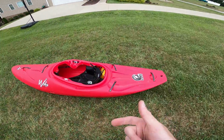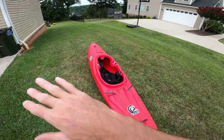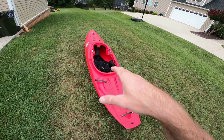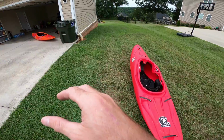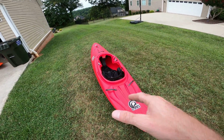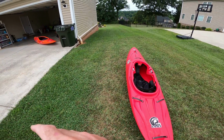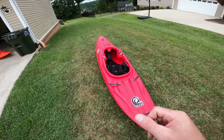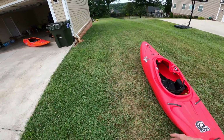As I was putting the boats away, I forgot to mention just the outfitting. I mentioned this on the small comparison, but I do like the outfitting better on the Waka. It's more comfortable than the Ripper. And I will say the Waka doesn't leak as bad as the Pyranha boats. You definitely have to watch the bolts on the Pyranha boats and make sure you have them screwed in good. But again, both good boats, both good companies.